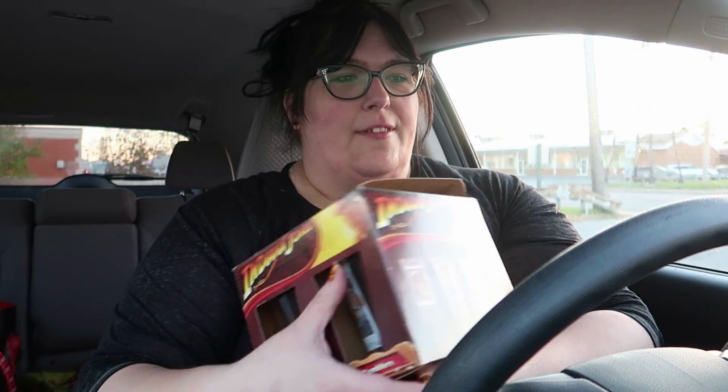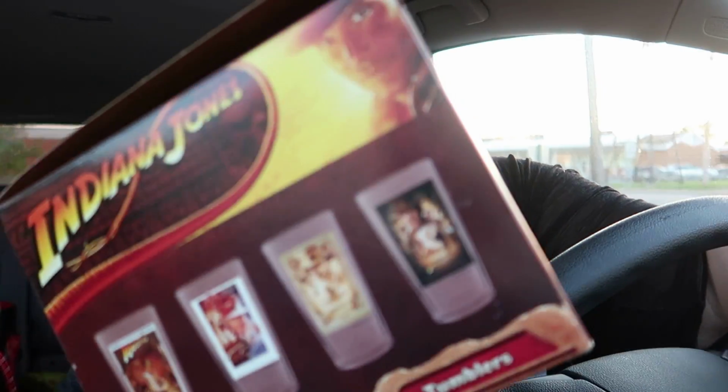But yes, so I got this. He was also looking in the back. I guess they had these popcorn things for the last movie that they had popcorn in the store, so you could put it in there, and they are Indiana Jones themed, and he was gonna give those to me, but he couldn't find them. But well, that's okay. It was super nice that he looked.